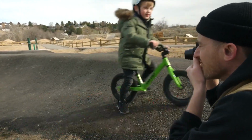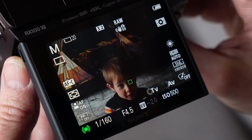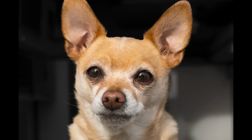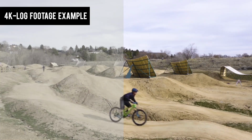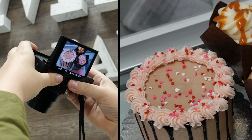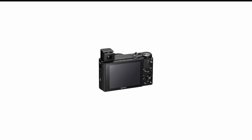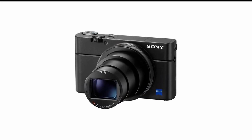But all of this comes at a huge price, and for many people that could be a deal breaker. Still, we can't avoid including it in this guide, as it's one of the best options around. If your budget allows, then you won't find a more powerful compact than the Mark VII. But if you're happy to sacrifice some of the latest autofocus features and a microphone jack, check out the RX100 VI, which offers most of its performance but costs a little less.